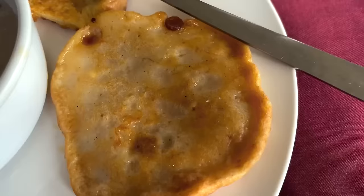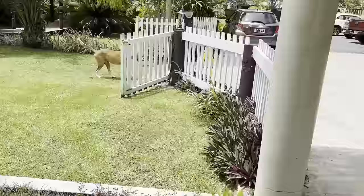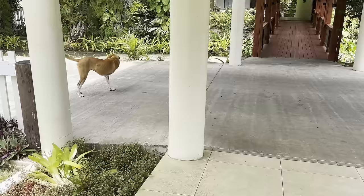I'm gonna go get a pancake for you guys. Samoan pancake, some French toast, and this is banana and coconut milk. My poor dog only has three legs. I don't think it was born that way.